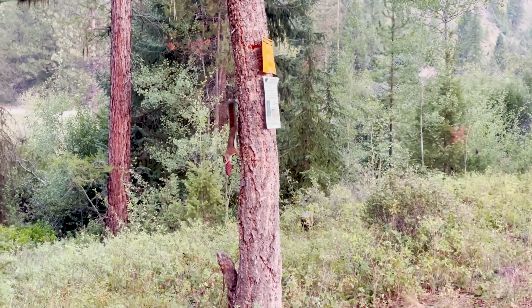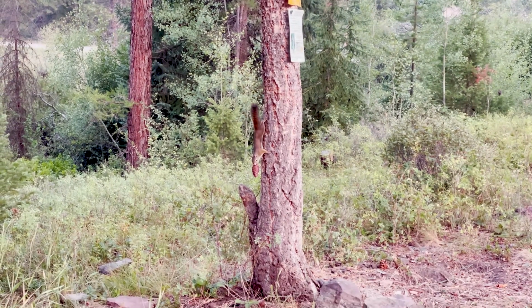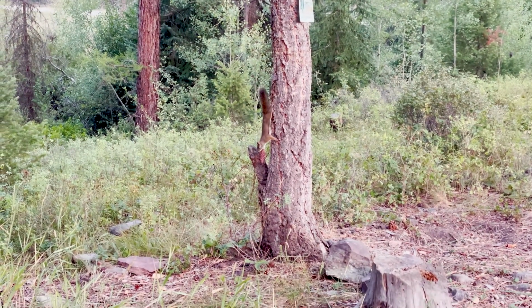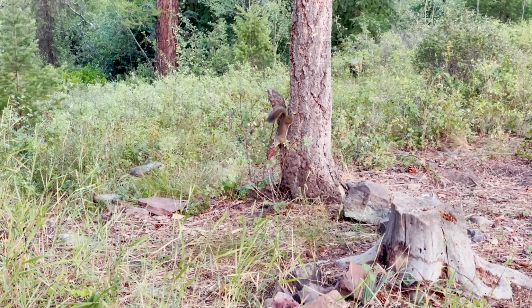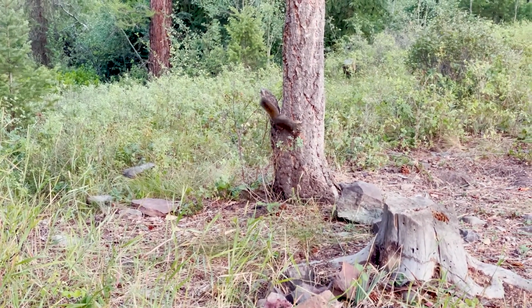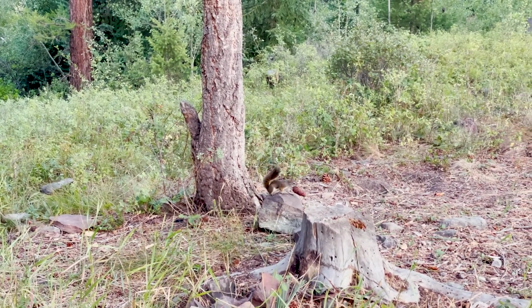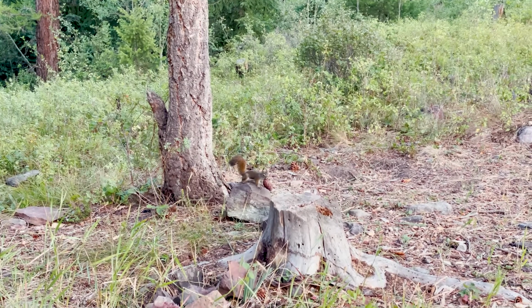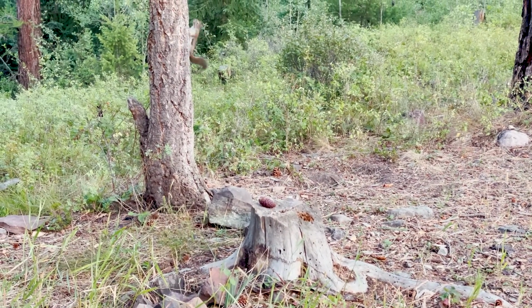This little guy has been chirping at me all morning. Go ahead, take your pine cone. Are you giving me a pine cone?